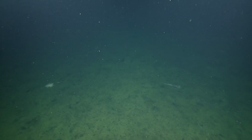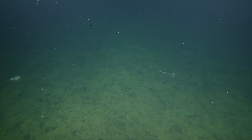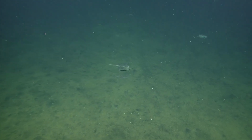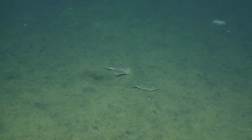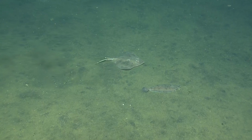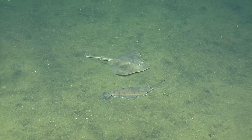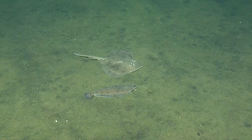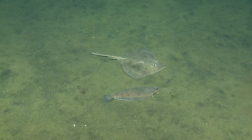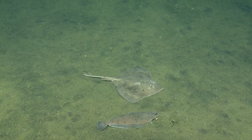Okay, I'm situated. GF2C is about 400 plus meters away, so we have some time. Zoom in there, video. Oh, hello there. Nice, a flatfish and a ray. Is that a halibut? No, I believe that's a Rex sole. And that's some kind of skate. Maybe a deep sea skate. It's definitely a male.